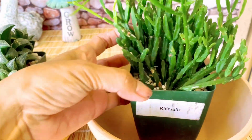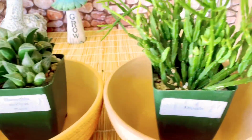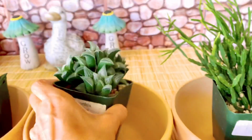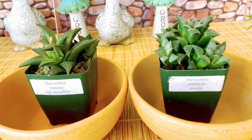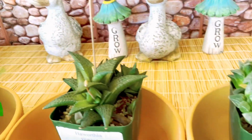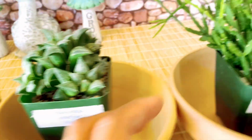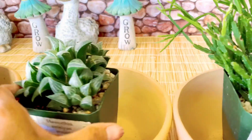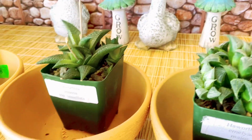Wow. It dropped one branch. 15. Alright, so the most expensive is, where's the 20? Yeah. This one is 15. This one I need to look.